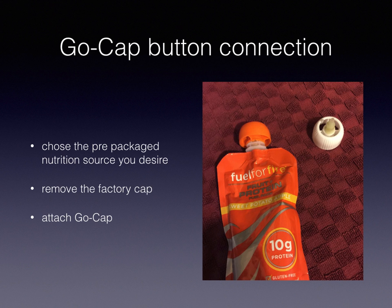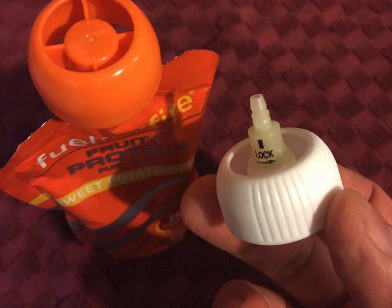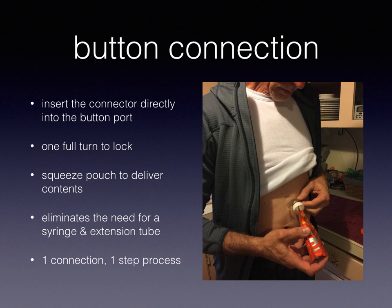So how does it work? If you happen to have a source of nutrition that is in a pouch with a spout already, you just take that product, remove the cap, and replace it with GoCap, and connect directly to the button port. One full turn to lock it in, and you just squeeze the pouch to deliver the contents. It eliminates the need for a syringe and an extension tube. It's a one connection, one step process, and it's minimized versus the other methods.